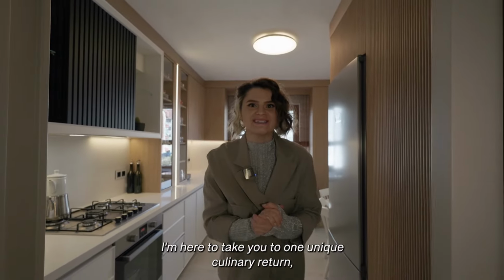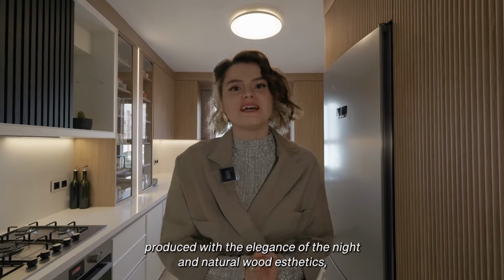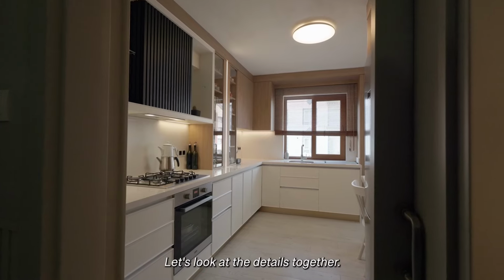Hello again. I'm here to take you to a unique culinary return, produced with the elegance of the night and natural wood aesthetics. Advanced technology products play a leading role in this change. Let's look at the details together.